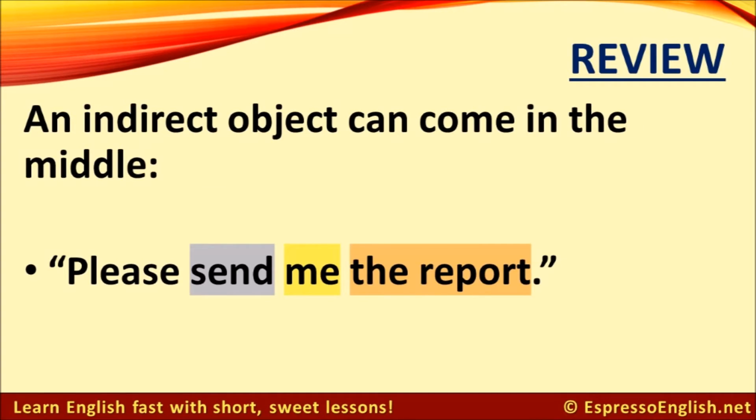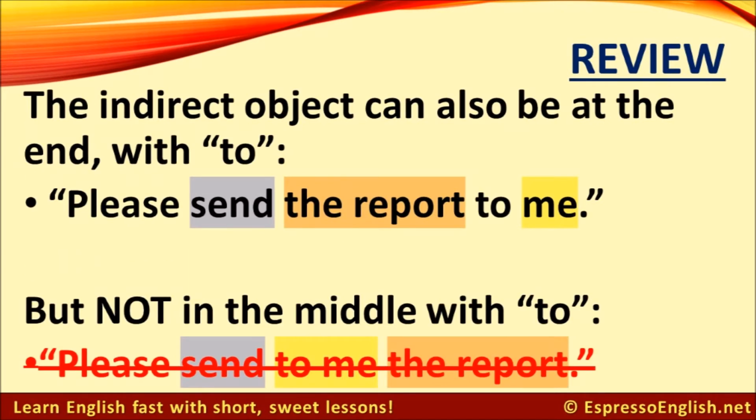It is possible for an indirect object to come in the middle. For example, please send me the report. The indirect object can also be at the end with to. For example, please send the report to me. But you can't put it in the middle with to. Don't say, please send to me the report.